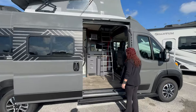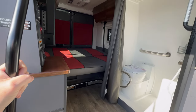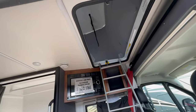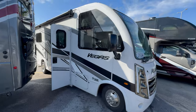You get a little pop up here, $123,000. You got a wet bath, bed area in the back, a little cook space, not too shabby, and you could sleep up top in a little pop-up tent. Check out this Thor Vegas.